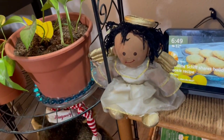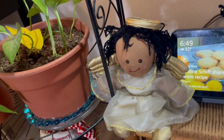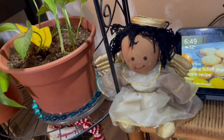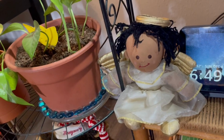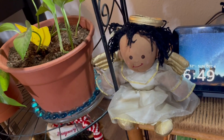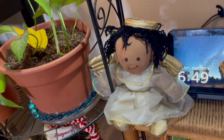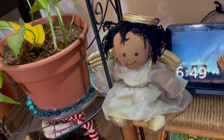Then we have my angel I always take out every single year. This is something I got maybe 15 years ago. Oh, this was from Avon, y'all. Avon. She used to sit on my desk and I just kept her there year round, and now she's here.